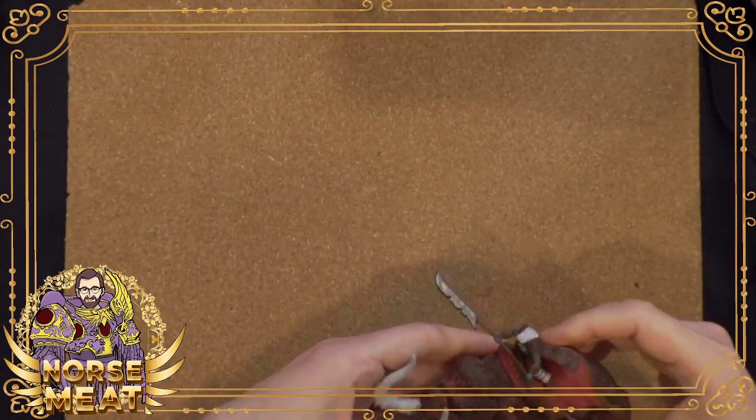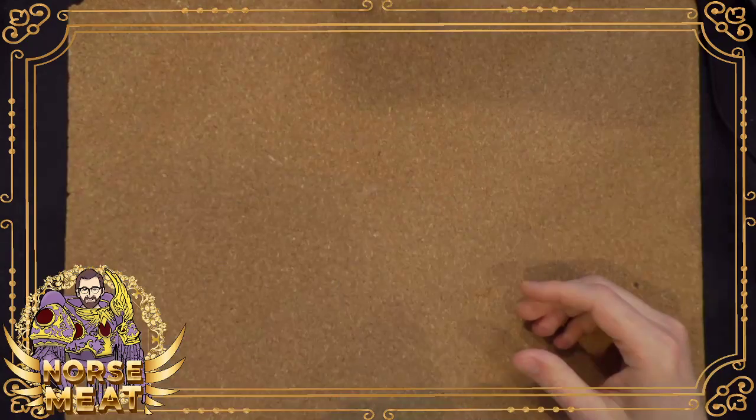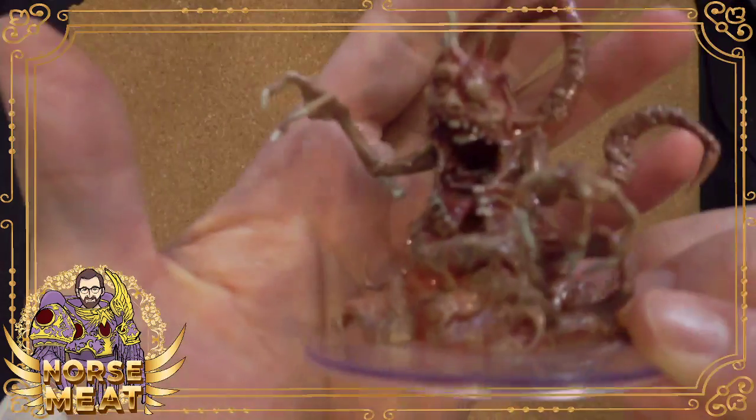Oh, you know what, Zardoz? I did not know that the Lucrota is based on something real. That's super cool. Okay, look at this thing.